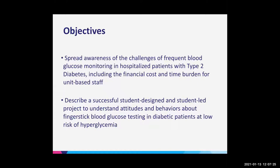Now, objectives, just to give you an overview of what our goals are for this presentation, they're twofold. The first is to spread awareness of the challenges of frequent blood glucose monitoring in hospitalized patients with type 2 diabetes, including the financial cost and time burden for unit-based staff. Secondly, is to describe a successful student-designed and student-led project to understand attitudes and behaviors about fingerstick blood glucose testing in diabetic patients at low risk for hyperglycemia.